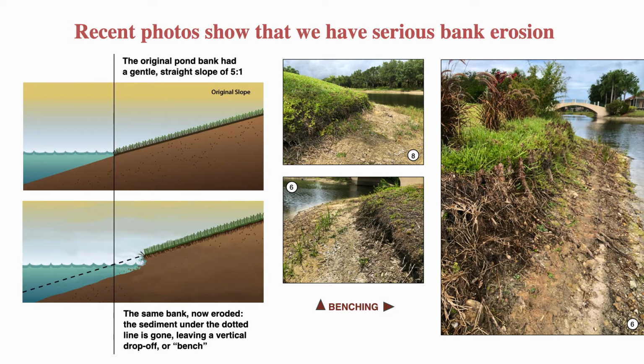The bottom diagram shows the same bank after it has been eroding for a while. You will notice that the straight line of soil has been undercut by the natural actions of wind and water. The sloped dotted line shows you where the pond bank soil used to be before it was washed away into the pond. Imagine this amount of erosion multiplied by VillageWalk's 44,195 linear feet of shoreline, and you may grasp just how big an amount of our soil has been eroding and is filling up our ponds.